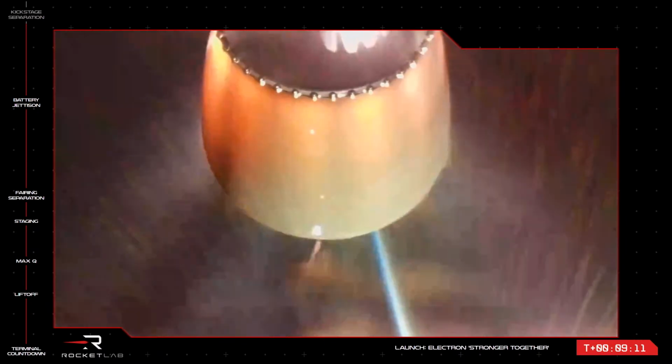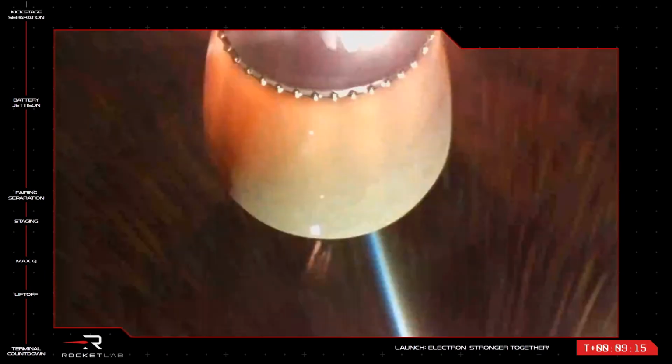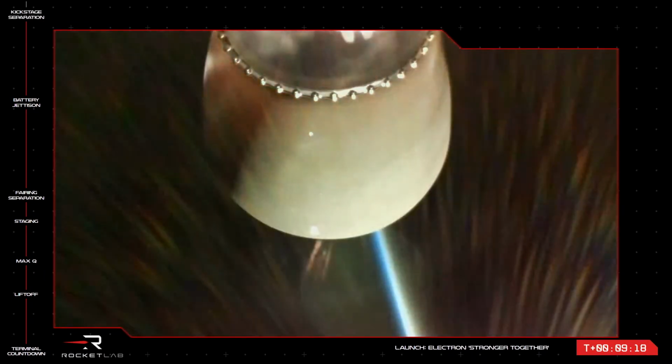SECO confirm. Nominal transfer orbit achieved. Stage 3 separation confirmed.